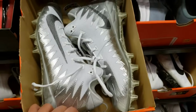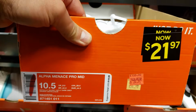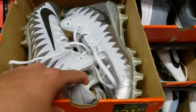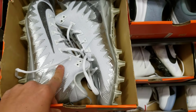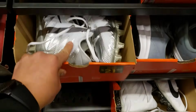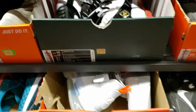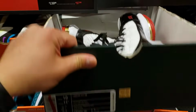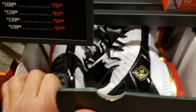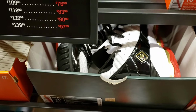Anybody need some cleats? Man, look at this. The Alpha Menace Pro, $22, man. Normally $100. So yeah, 30% off of that. That's what, six something. It's like $16, man. $16. They do have a lot of 10s, man. Got the Remix, LeBron 16 Remix. That's way too high. Even with 30% off, that's still higher than we've seen.